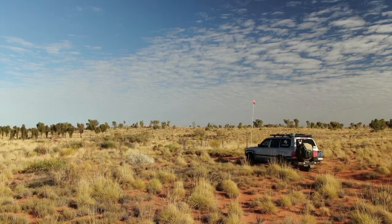So really, look at all the features, see what is most important for you, and then purchase the appropriate mapping software. Memory Maps, Hema Explorer, Hema four-wheel drive app, or Avenza Map, in my book, you can't really go wrong with any of those four applications.